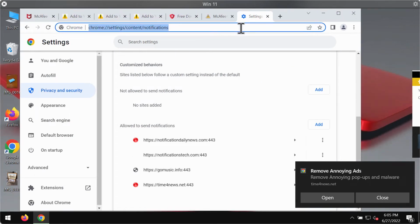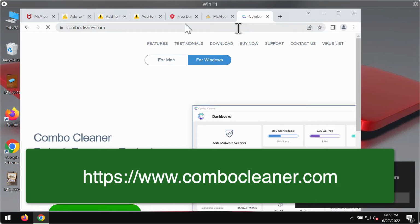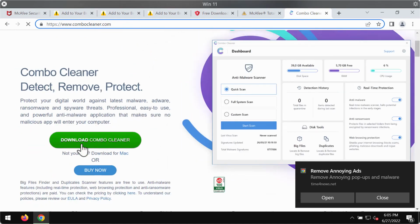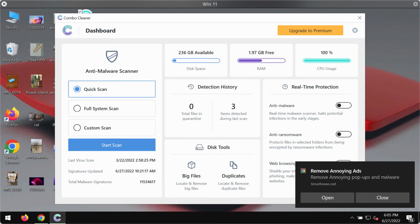There is a great program that can help you do that automatically. The program is called Combo Cleaner Antivirus. You may get it on this page, combocleaner.com. Use this green download button, install the application, and begin researching your system with its help.